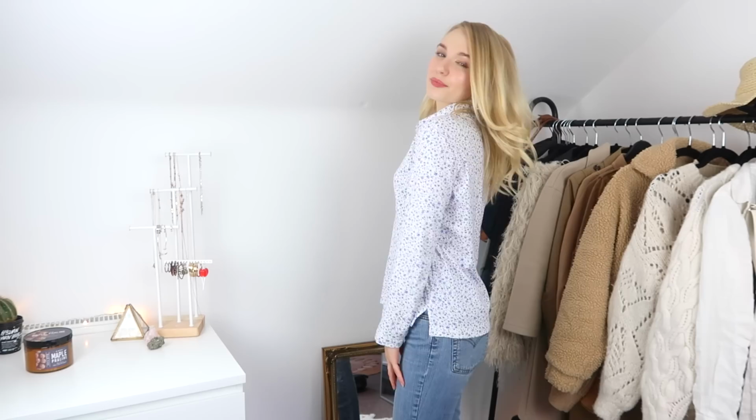So the first one is just a top, but it is a kind of polo shirt. You know the ones that are like Brandy Melville, they're rugby style, but they're floral and ditzy and they've got cute collars and stuff. Well, I got one of those for £2. This is what it looks like. It's got this little neck and buttons that you can do up. It is long sleeved.